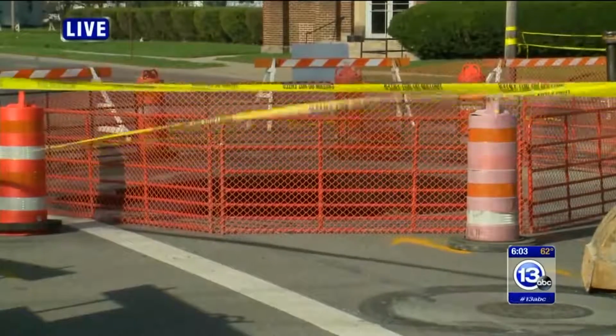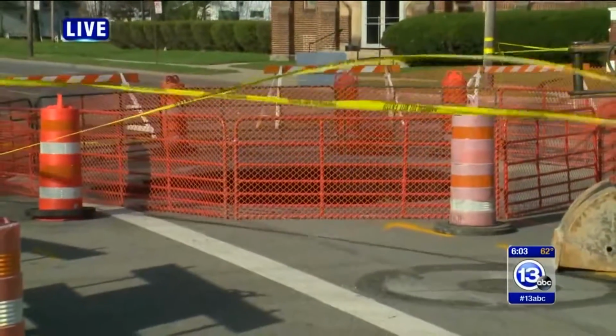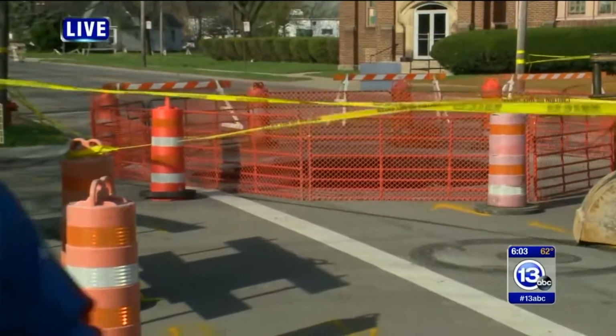And soon, engineering crews will actually be putting a camera down into the pipes to see whether they can identify any additional problems and then make those repairs from there. In the meantime, this portion here of Detroit Avenue will likely remain closed to traffic for at least another week. Diane?